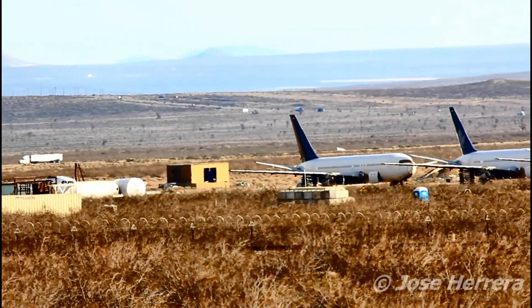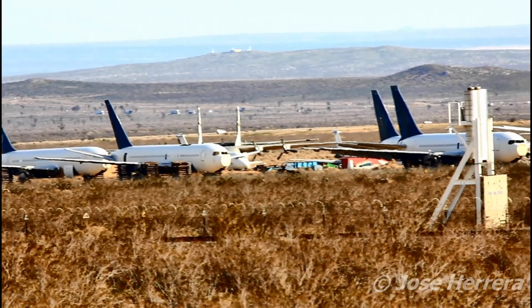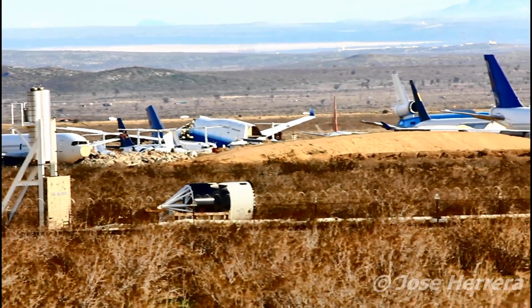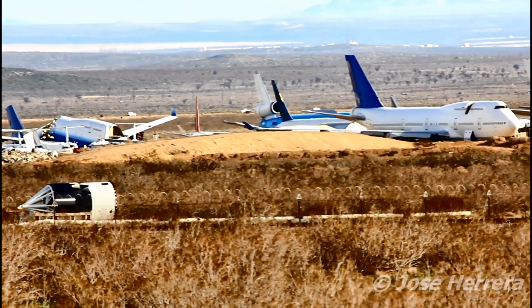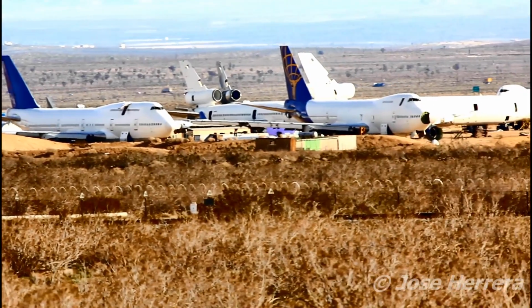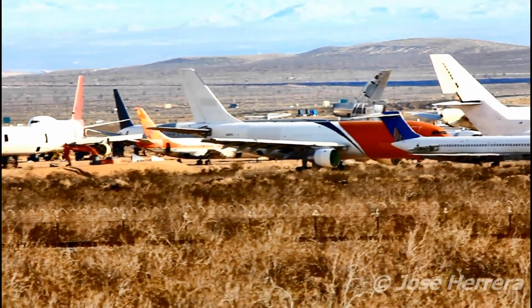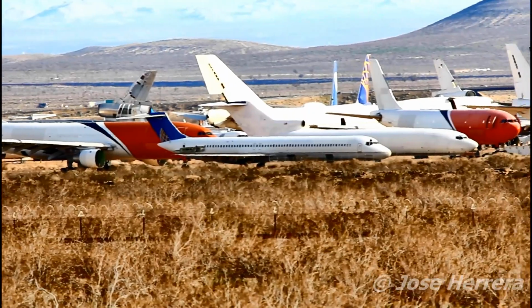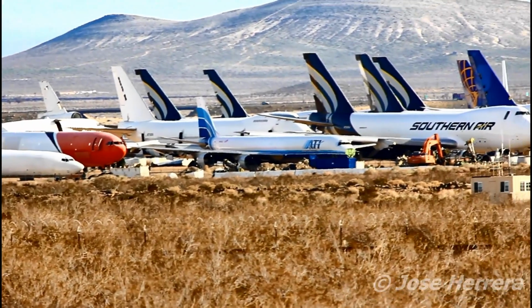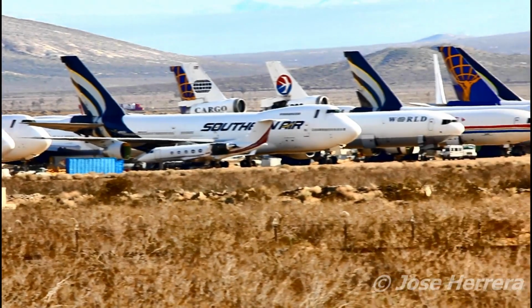Some of these airplanes have been sitting here in the elements for probably many years, and as you can see, some of them have been taken completely apart. There's a 747 and some more Atlas 747s, and they are being scrapped. Everything that is valuable to take out, they have been working hard to get out of the airplanes, as much as possible, that can be either used on other airplanes or just taken apart to be recycled.